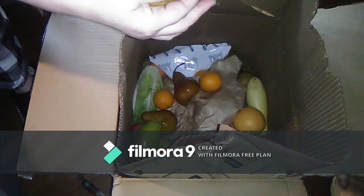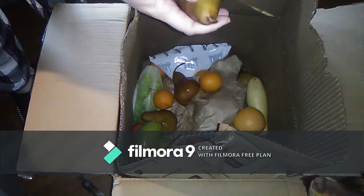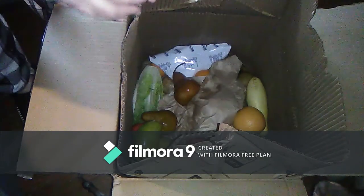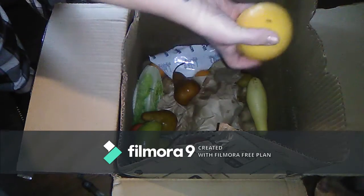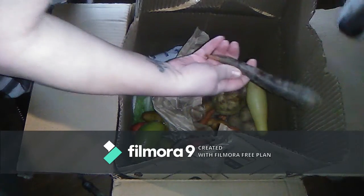Ooh, pears. At least that's what that looks like. Nice. Got some oranges in here. That's a big ass orange. Excuse my language. Those look like rutabagas, and I could be wrong. I'd have to look it up. Ooh, that's a pretty carrot. You cannot eat my box, Pickle. Leave it alone.